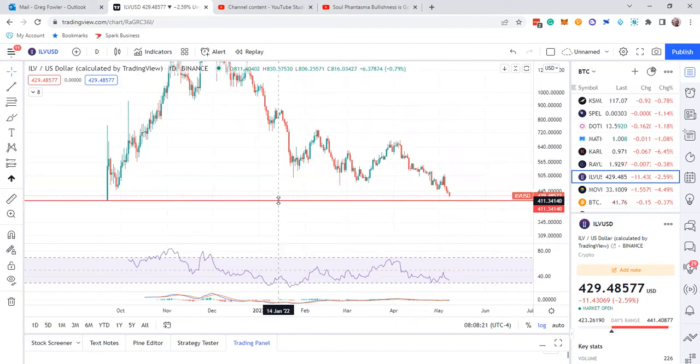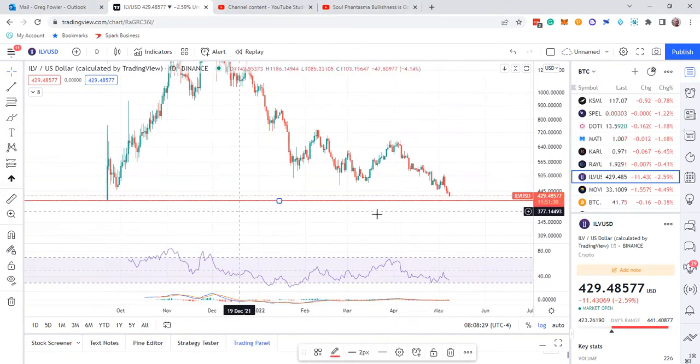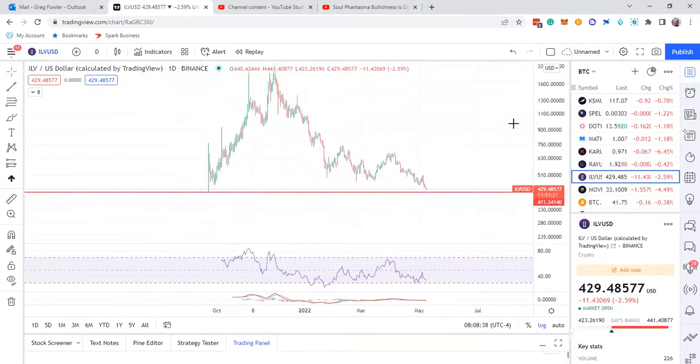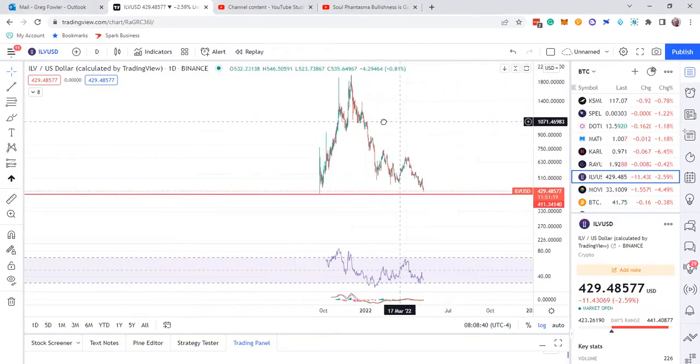I told you guys before, if it breaks that point, which is going to be on this chart 411, it's over with, basically. So to explain that, this is very simple, guys. This is very simple. I'm going to explain something to you.